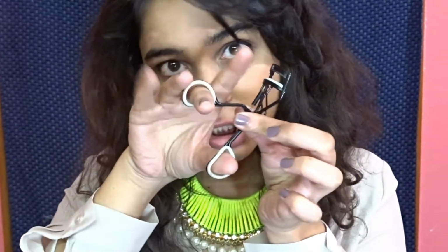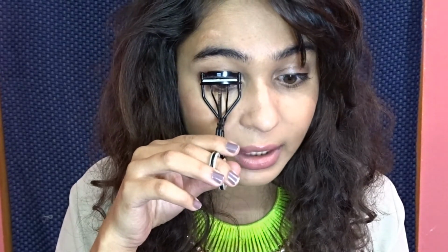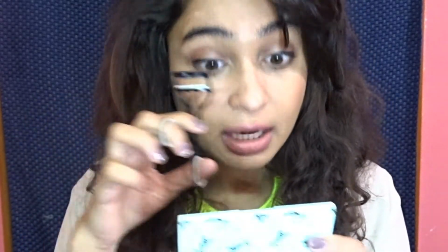Okay, you just put your fingers in here, the ring, the middle finger and the thumb. Put the rest of them up there just to support. The next thing you do is look down, get your lashes in the hole, like in between the white and actually wherever the space is. This little tiny space in between, you get your lashes in there.